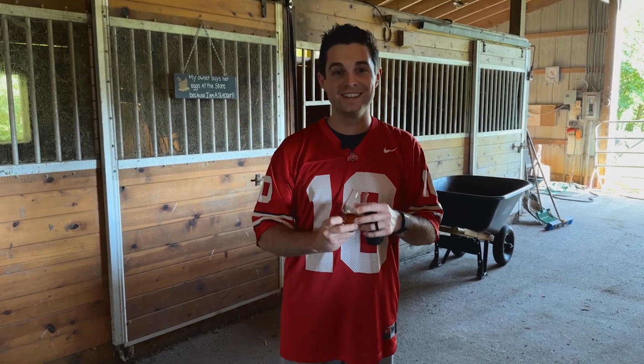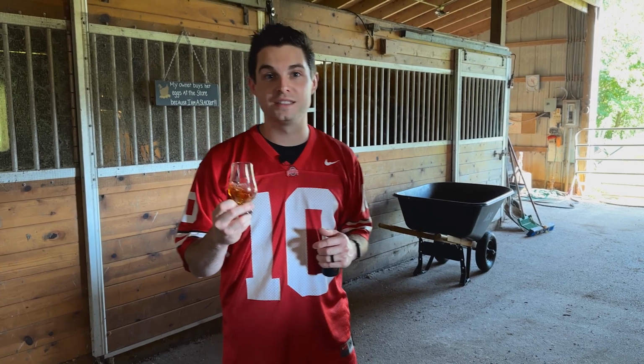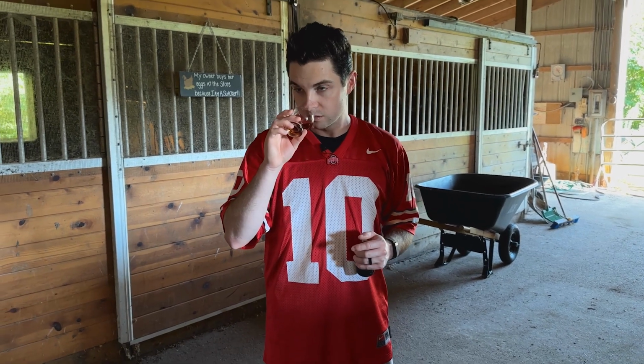First, check out the color. You can see I'm in my Ohio State jersey. We're watching the Ohio State game inside. It's halftime right now. All right, color on this. Looks like a fairly dark whiskey, kind of like a dark amber.